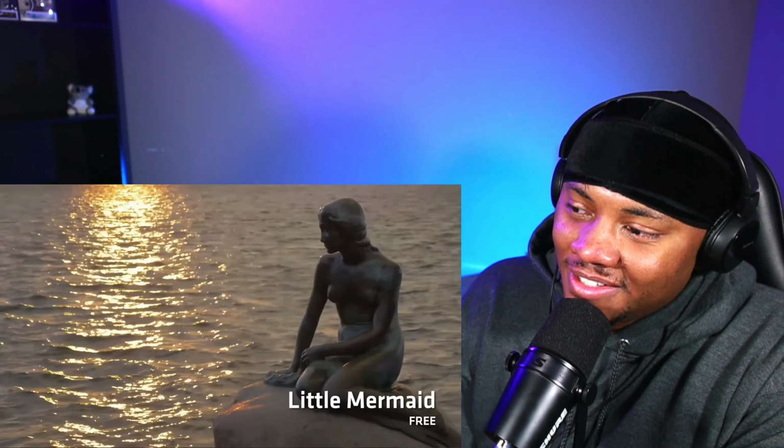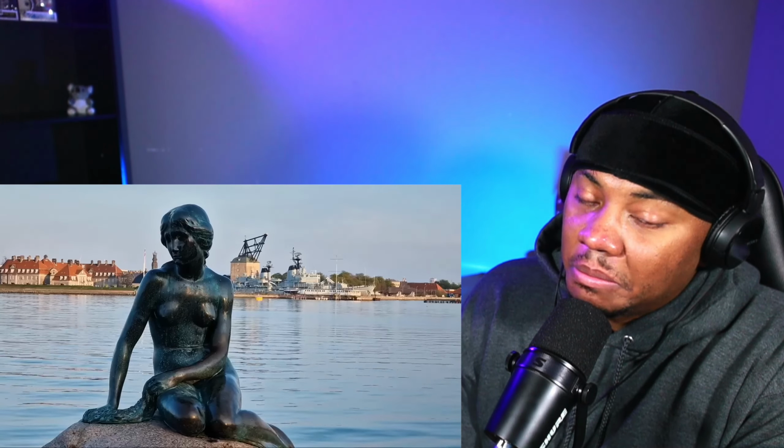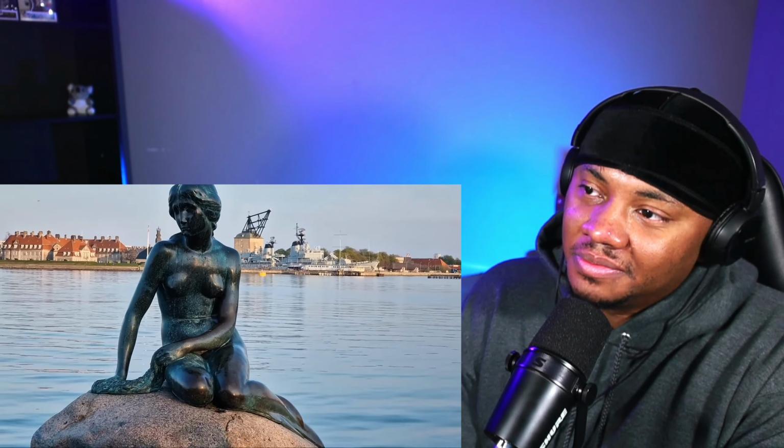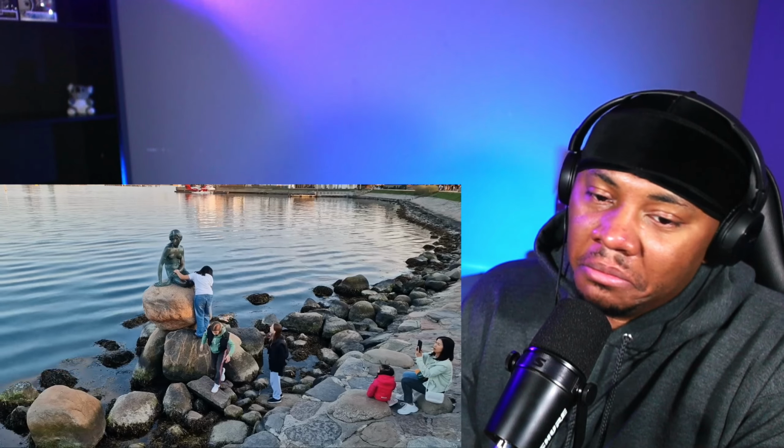The Little Mermaid. Definitely got to go see that. This is to commemorate Hans Christian Andersen's masterpiece that most people now know as a Disney film. And the statue itself, it's very lovely, but it's definitely a lot smaller than you think. Here are some small children for scale.